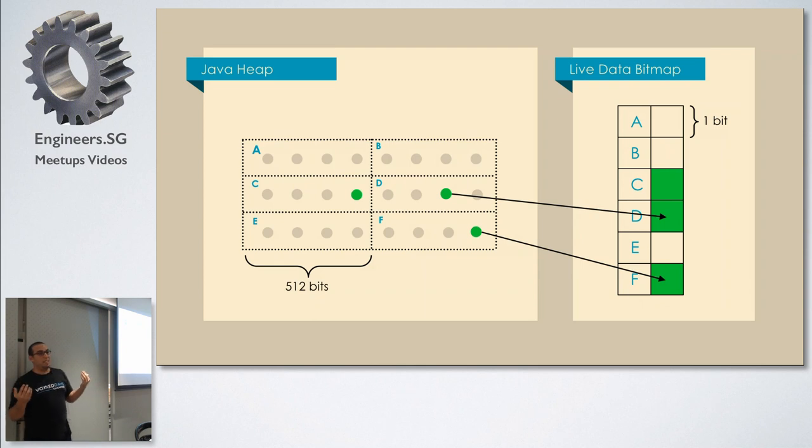So this is why G1 GC, a long time ago now, was not well sized for a lot of threads and multiple cores and a huge memory on the server you're working with. So to tackle that, what the engineers at Oracle did is they have one single bitmap that is shared across all those marking threads.